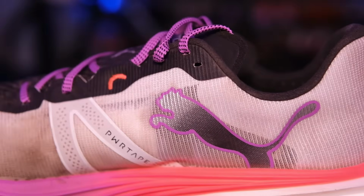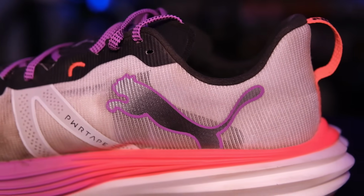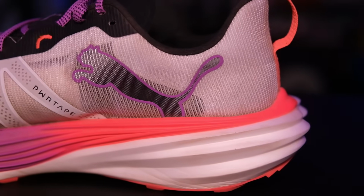So one last thing for me, you can tell I'm loving this upper. I love the design. I think it's cool looking. The Puma logo is cool. This is like mid '90s Phoenix Suns, like Charles Barkley. I'm just digging the colorways and stuff. Puma has made a cool looking shoe, dude.